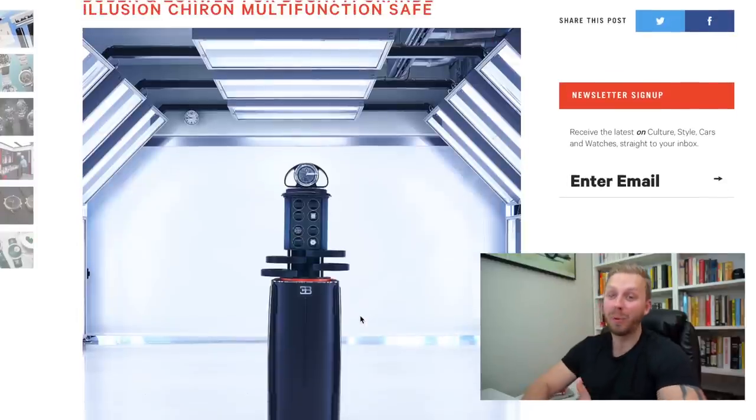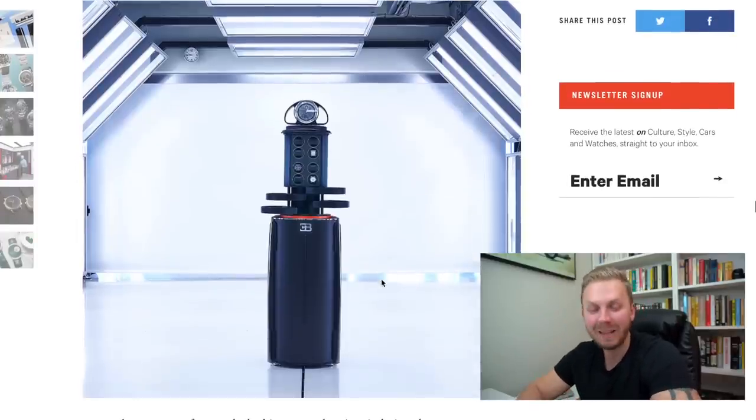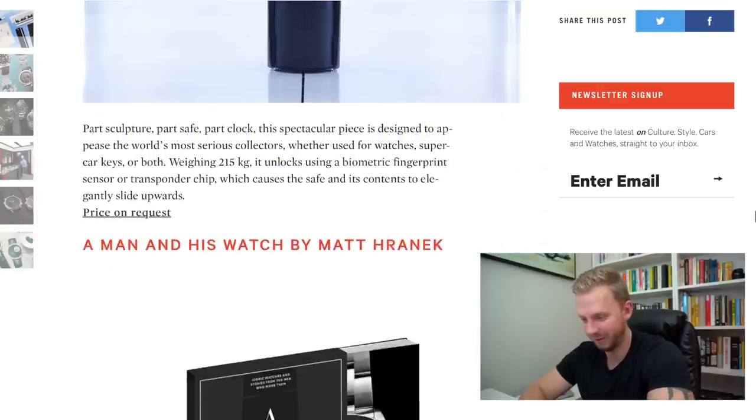Yeah, that's a pretty boss gift. Someone gives you this thing, you know they love you. And you probably live in a bad neighborhood. But then if I had one of these and it was so expensive, I'd be afraid of this thing getting stolen, along with the watches inside of it. Even though it's so heavy, it's not like impossibly heavy. Just bring a dolly and you wheel this thing out with all your watches. So no, not a good gift.